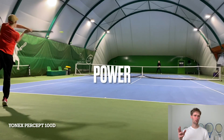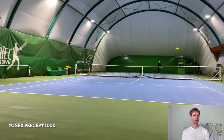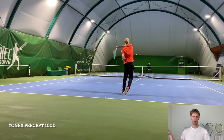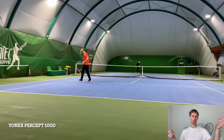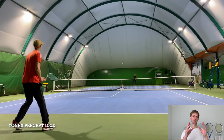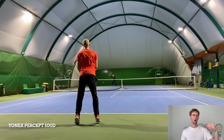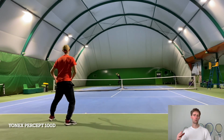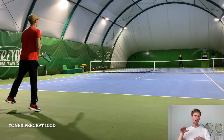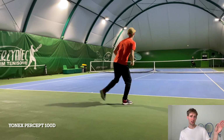The power potential of those rackets is the key difference where you can prefer one or the other. I think on one side we have the Prestige MP, and on the other side the Percept 100D. Yes, the Percept 100D is the most powerful racket, and if we imagine this graph of power to control ratio, for me personally, the Percept 100D offers too much power, not enough control, or maybe not enough spin to offset this bigger power potential. I have to aim a bit lower above the net. If I try to hit a more loopy ball, sometimes I will hit too long.